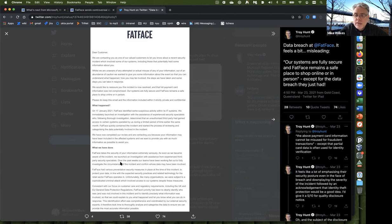Because they want that separation from discoverability in a potential class action suit that'll come against FatFace for this unsafe handling of data and not having sufficient security practice and policy and tools in place to prevent it from happening. Let's see, what else did it say? Over the past few weeks, teams have been working flat out, so that's a very English kind of phrase, right? To fully investigate the circumstances of the incident and confirm whose data may have been involved.